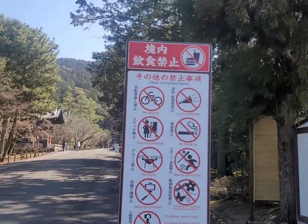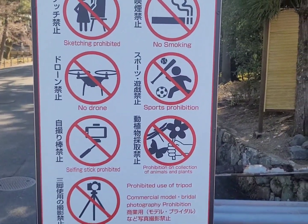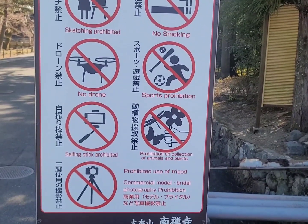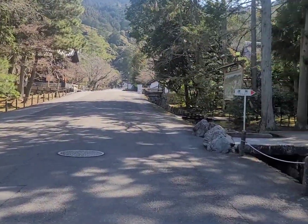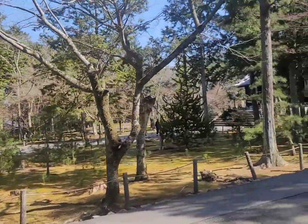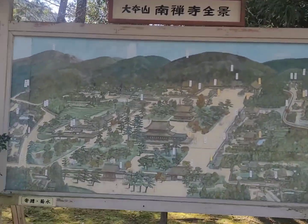Alright, here's the rules and regulations. No loud noises. No drones. No selfie sticks. And is that no tripods or no photography? See, I'm gonna go with no tripods. Oh, commercial. So no commercial photography. Luckily, I'm just a Joe Schmo who's just on vacation. Very nice area. Here's a picture of some of the things that is around us.